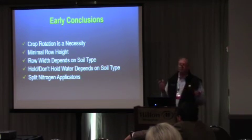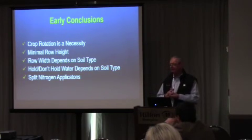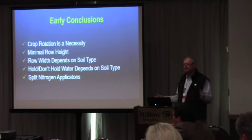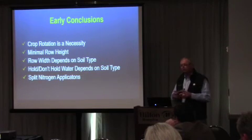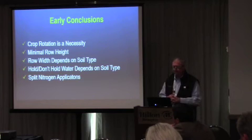I don't know what the yield was. I can tell you, looking at the field, it was by far the best looking field he had all year. The emergence was great. Everything was good. The row width depends on soil type. If you're on a heavy clay like we are, we go anywhere from 60 to 80 inches, a wide bed. If you get over on more of the silt loams, you're going to go 30s to 36s, 38s. You're going to go single beds.